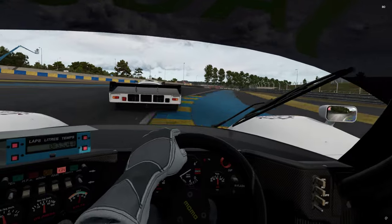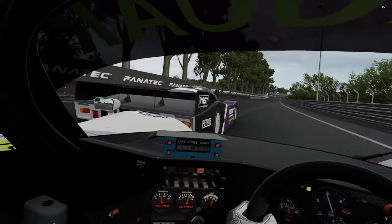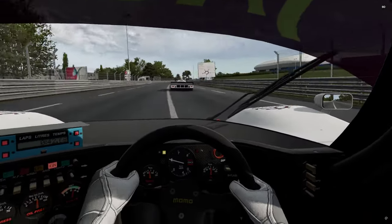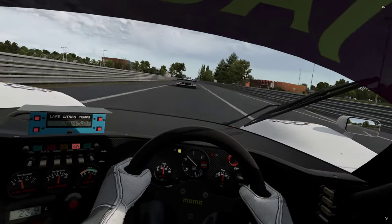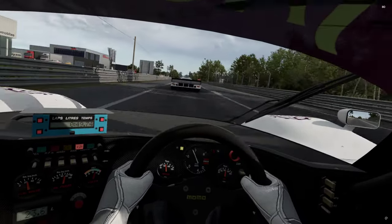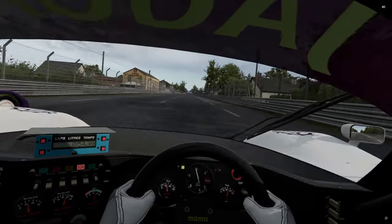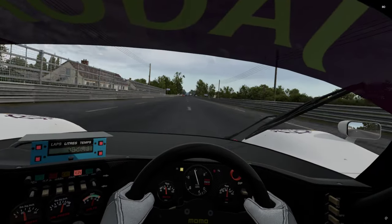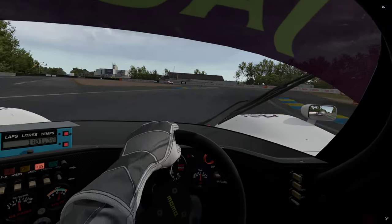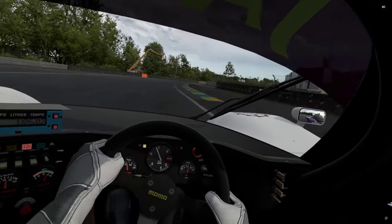Follow him in. Get the tow. No. That was, oh no. That was a huge clutch slip there. Oh, come on. Three, two, one. Tyre's getting a little bit protesty.